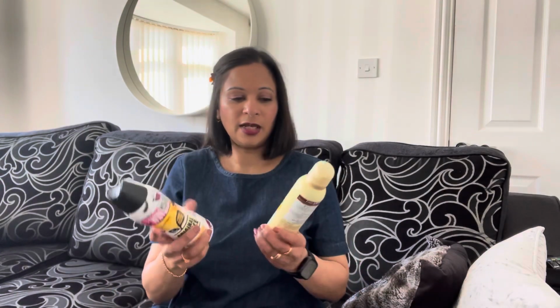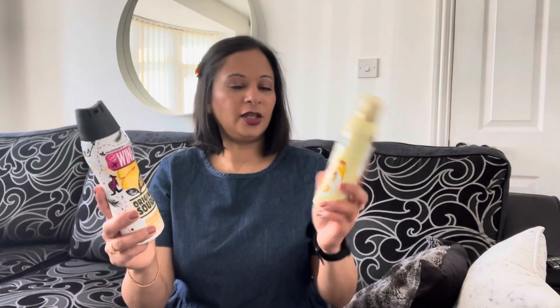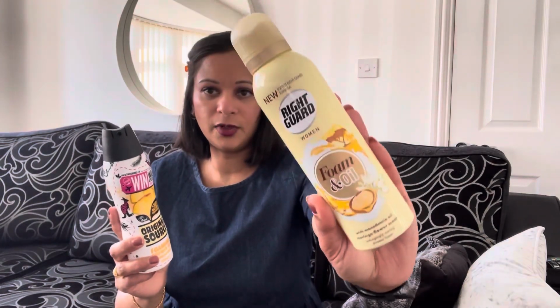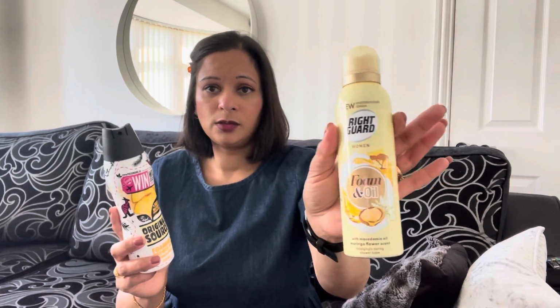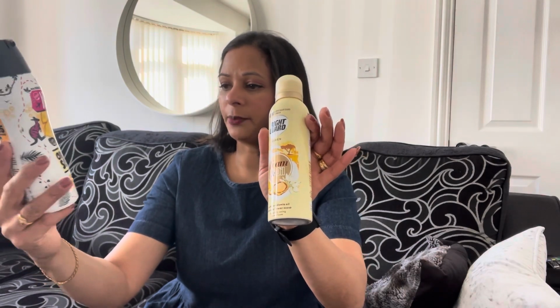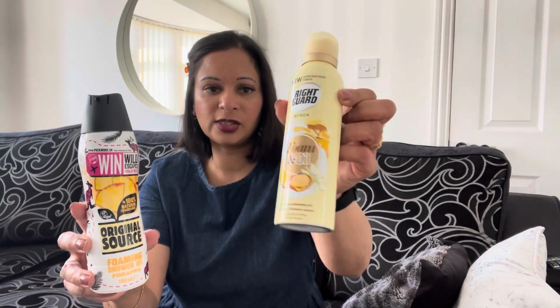Some shower gels. And these are the branded shower gels. So one's the original sauce and the other one's the Right Guard. I've tried this one before, the foam and oil one, and it is lovely on the skin. That one's 200 mils and this is 180 mils. And this is a pineapple scented one. I've not tried this one, but when I go to One Below, I always get this foam and oil one.